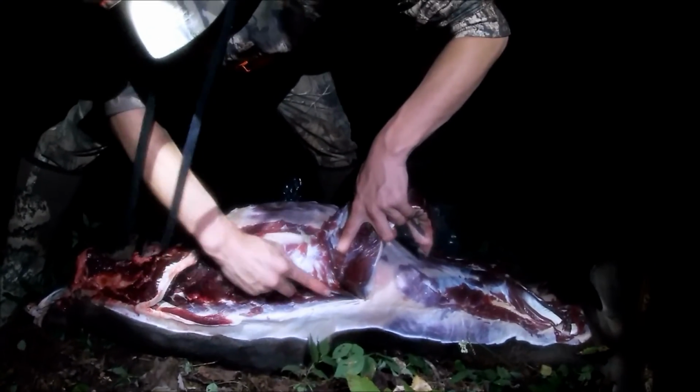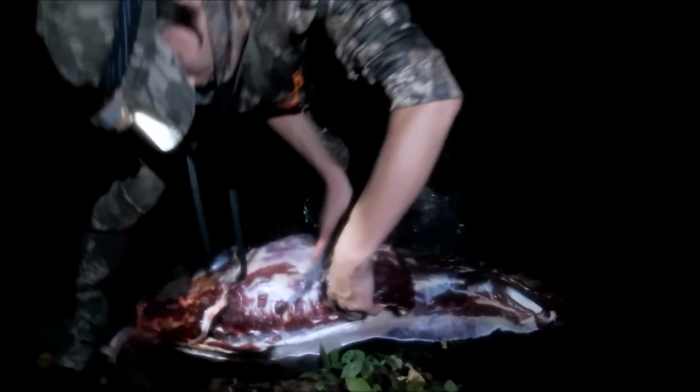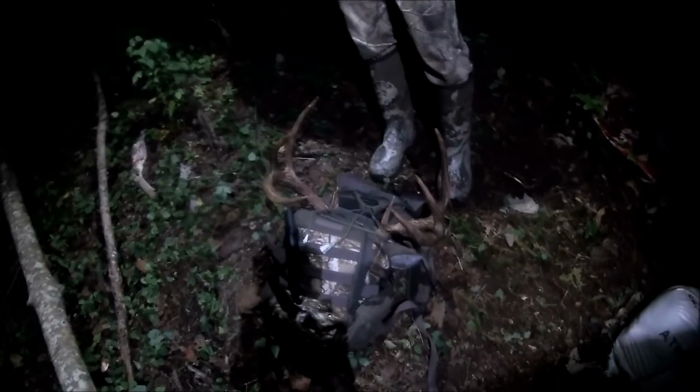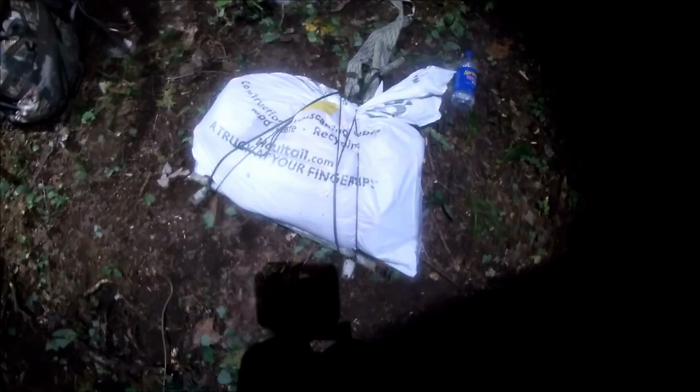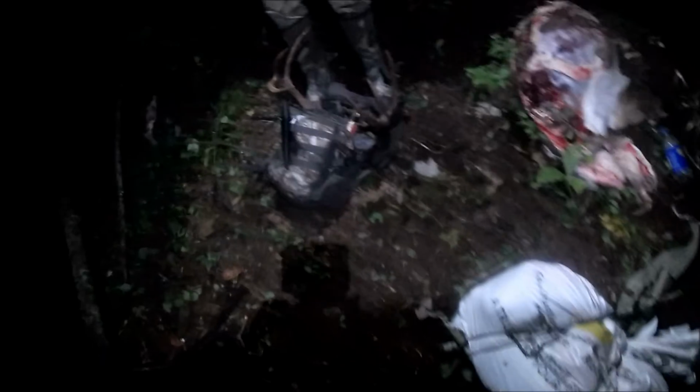Almost past where you can punch the guts there, so just take your time. All right, we got his horns in his pack, and then I made me a quickie Roycroft pack frame. Tom Roycroft. I made me a Roycroft pack frame, and he's got the antlers in there, and I got all the meat in here, and there's the carcass right there.